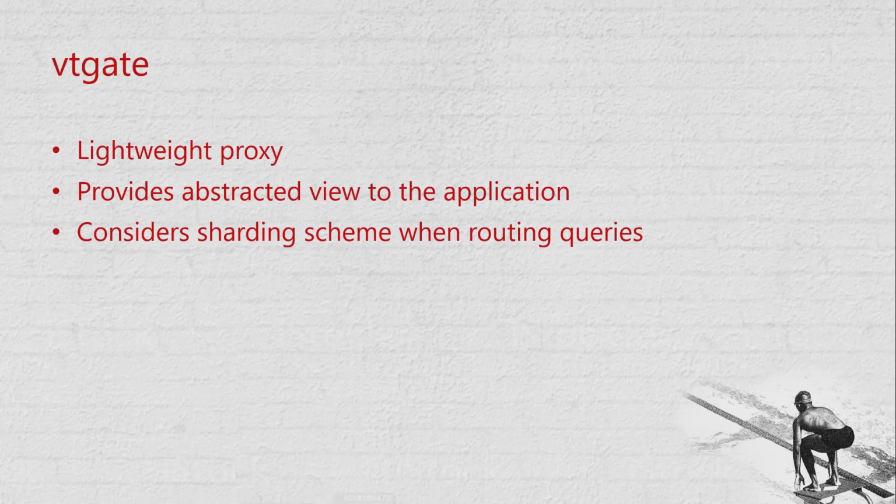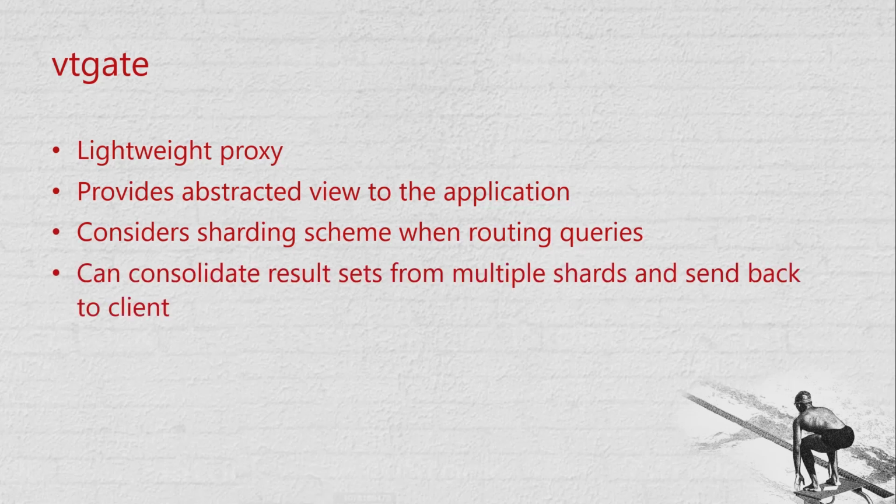And VTGate has interesting capabilities, such as it can consider the sharding scheme and can route queries appropriately. For example, let's say that you have horizontally sharded your customer data to sit across multiple database nodes, and you would like to know the set of customers who have signed up for your application in the last 6 months. VTGate is aware of such capabilities, and let's say that you have sharded this data based on a hash key. VTGate can take that into computation and ensure that the query coming from the application is actually hitting the right shard. So it can consider the sharding scheme, and also, let's say that you have queries coming in from the application that have to span multiple shards. Of course, these result sets coming from multiple shards have to be tied together and sent back to the application or the client.